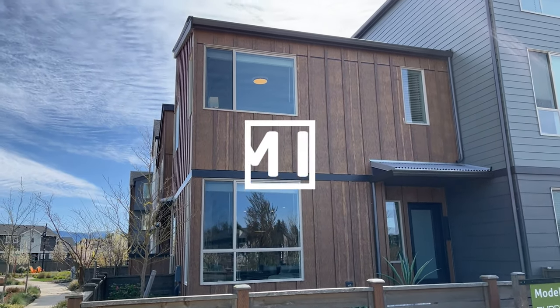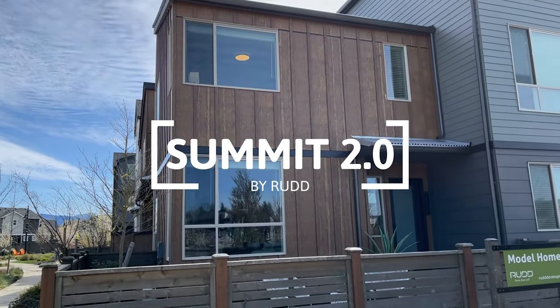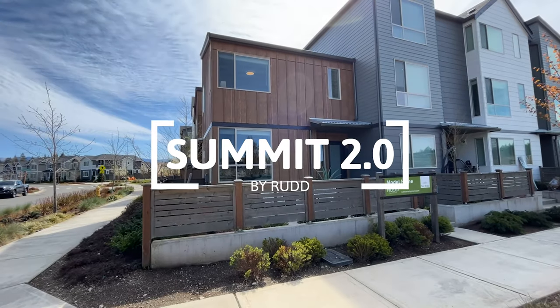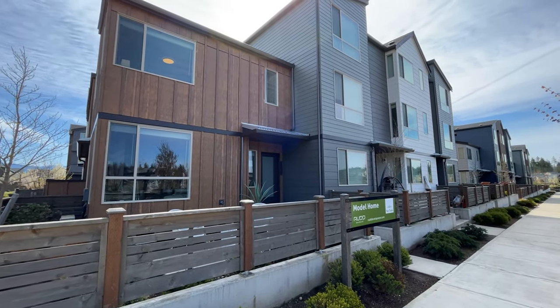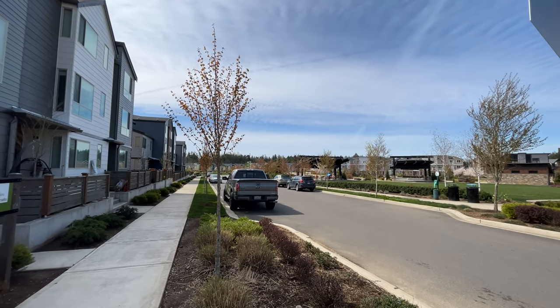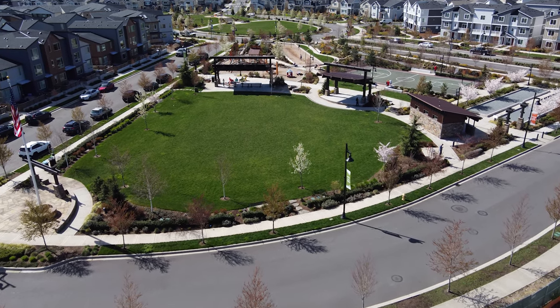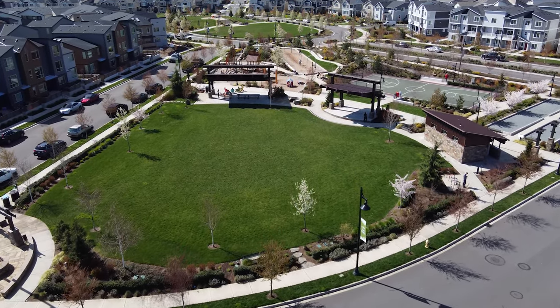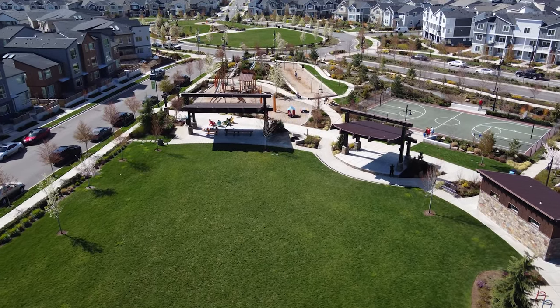All right, so here we are. This is the Summit 2.0 by Rudd. One of the things I like about these townhomes is their location. So check this out. We are right across from the main civic park and all the playgrounds, and that's not the greatest view, so let's do this. All right, well, that's better. You can see the townhomes are off to the left across the street. That's where we were just standing.